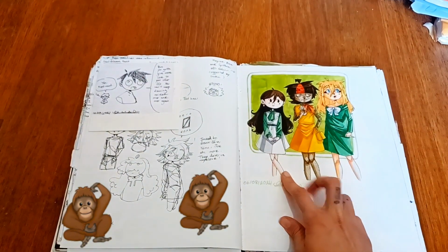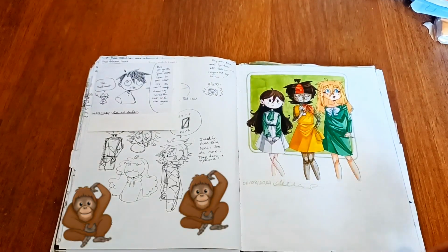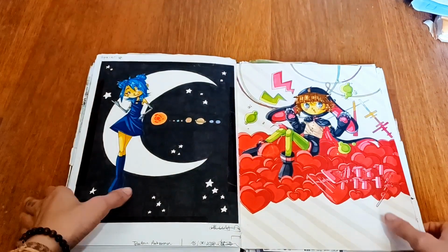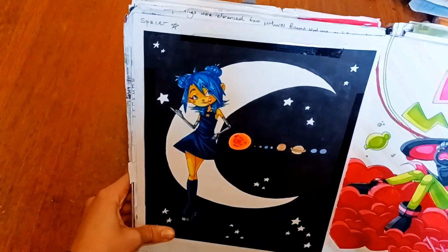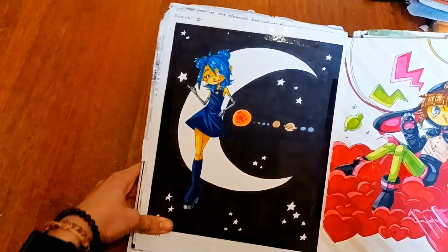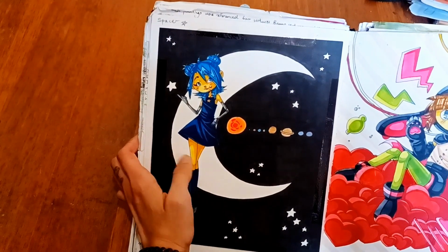This is Mayuko, Blue, and Cynthia in some 60s inspired fashion. I think I found this on Pinterest or something, and I was like, hell yeah. Yay! I like this one, but it doesn't really show up on camera much. But in real life, you can see the streaks of the marker.